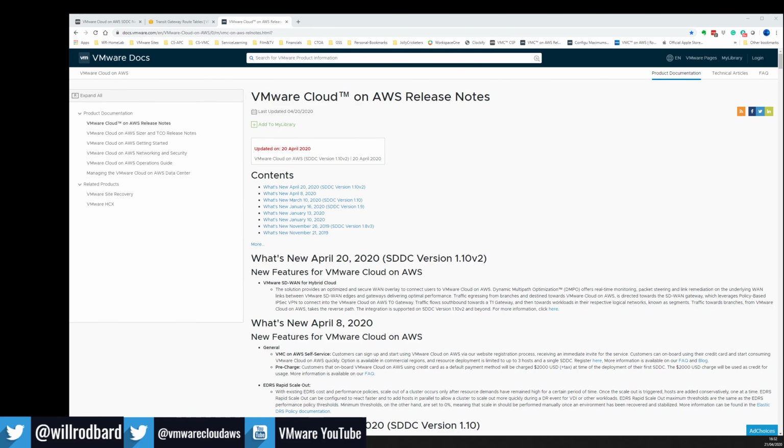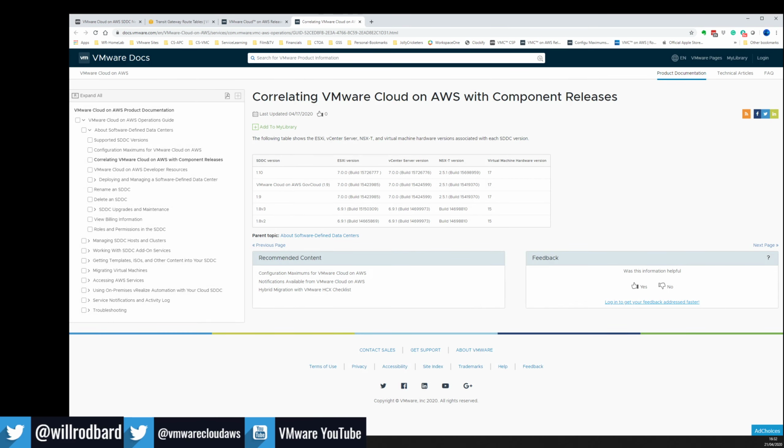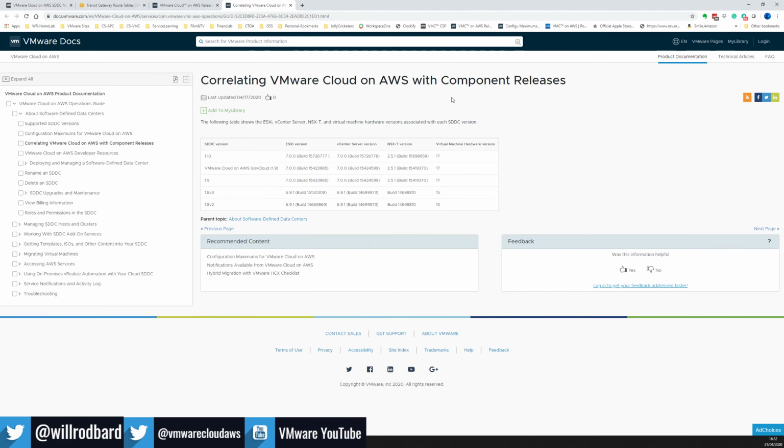Just do this. We have started publishing build numbers with our releases. Something we've added to the docs lately is the SDDC version, and then the version of ESXi, vCenter and NSX in the SDDC version, and also the hardware version as well. Something that used to crop up quite a bit in the early days.